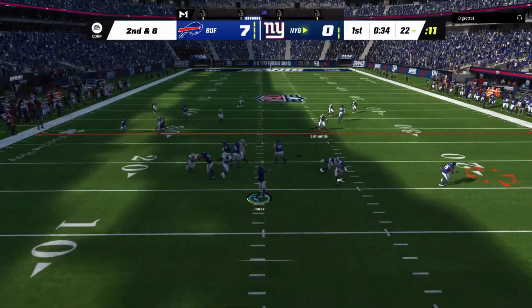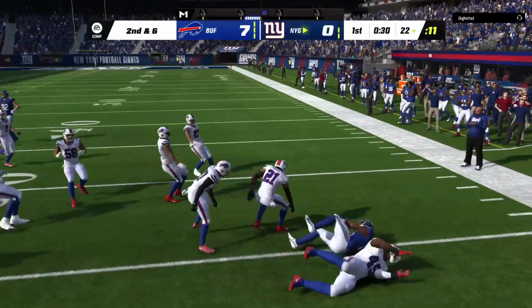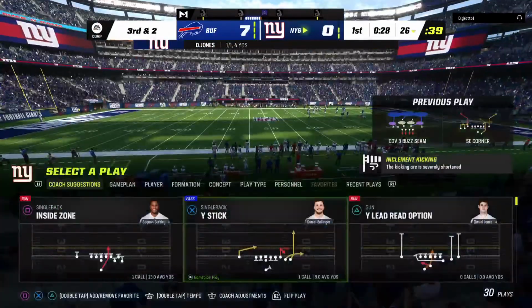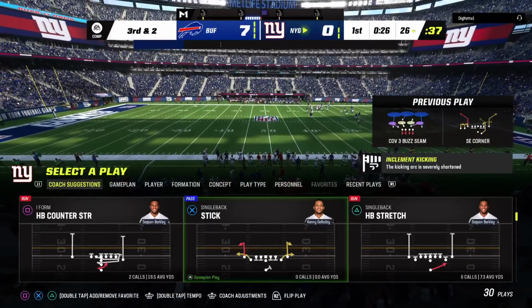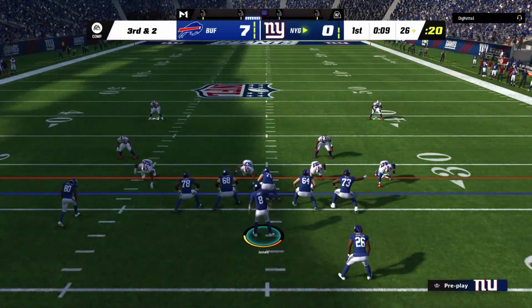From the 22, Jones dumps it off to Barkley. It'll go as a gain of 4, and that'll leave them with a 3rd and 2. We'll see what kind of mindset they have here offensively after giving up the touchdown on the opening drive.